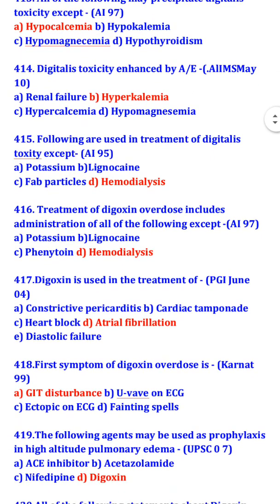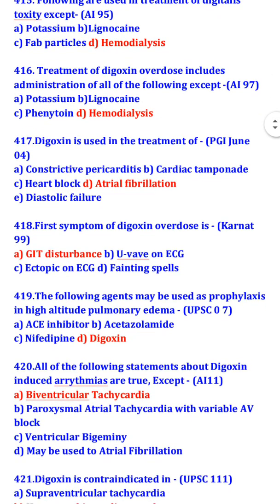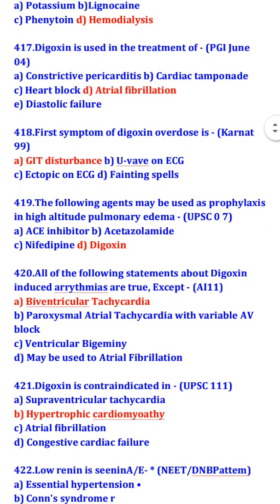Treatment of digoxin overdose includes administration of all of the following except hemodialysis. Potassium, lignocaine, and phenytoin are used for treatment of digoxin overdose. Digoxin is used in the treatment of atrial fibrillation. First symptom of digoxin overdose is GIT disturbance. The following agents may be used as prophylaxis in high altitude pulmonary edema.